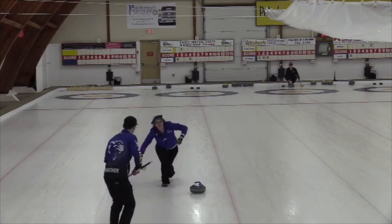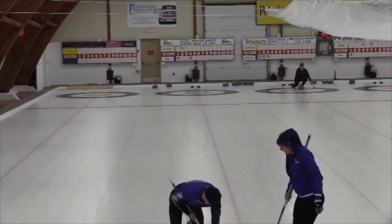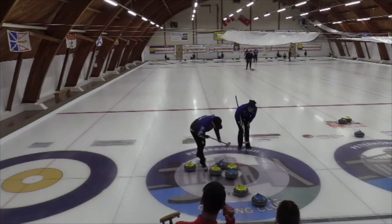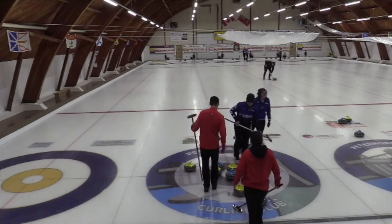Oh. Just a little slip, but I don't think any rock was touched. It's coming in hard. Lots of brushing there. And is it going to get shot? No, but it is in good rock position area.